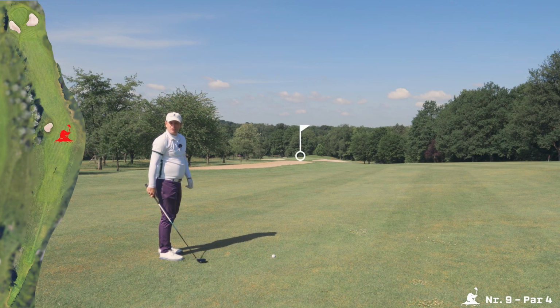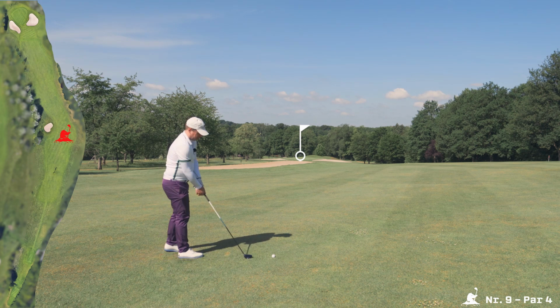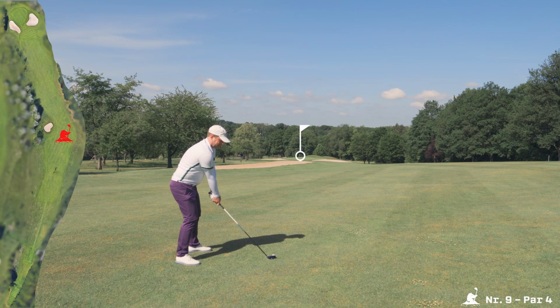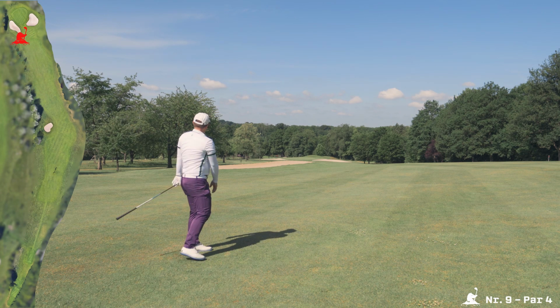So as expected, 191 is the beginning of the green, so the flag is even further in. But if you land it on the entrance of the green, the ball might roll. Go!